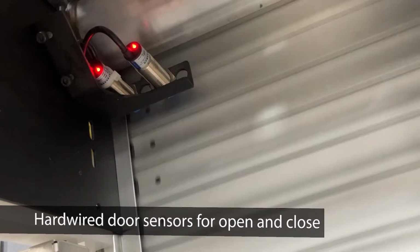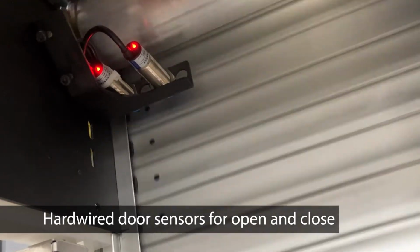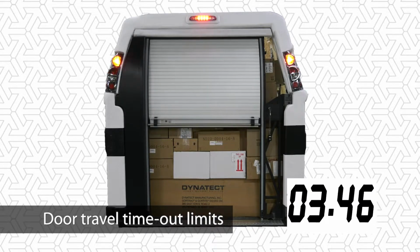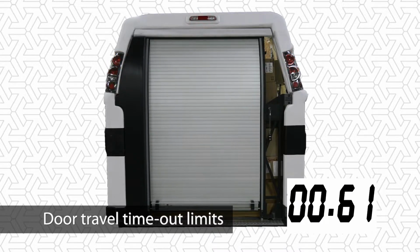The next control mode uses hardwired door sensors to confirm the full open or full close position of the door. The third control mode features timeout limits on door travel. If the door is blocked or stalled, it will not run to failure while attempting to complete a motion.